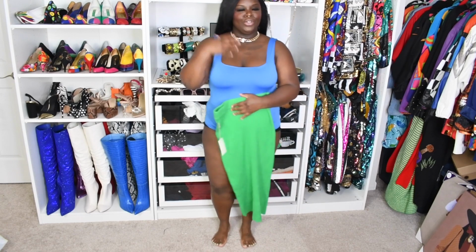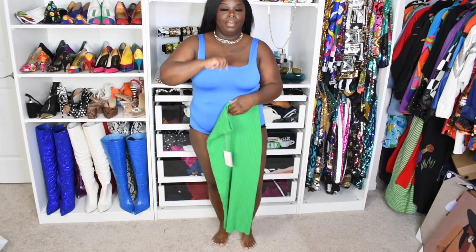So, don't ever be afraid to get the light blues. It goes with a lot. You can pair this even with yellow. It'll be amazing. Okay, so this is the first jumpsuit, or I'm sorry, this is the first bodysuit. Let's get into the next one.